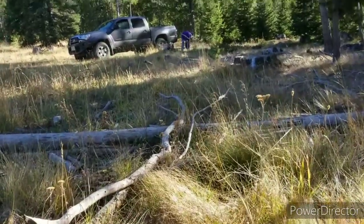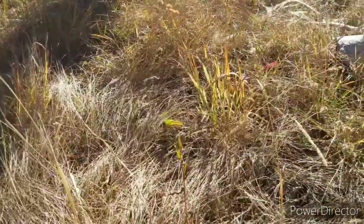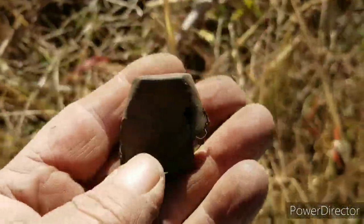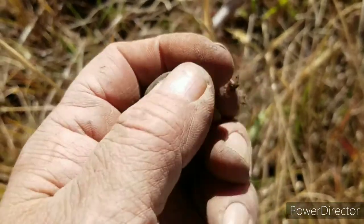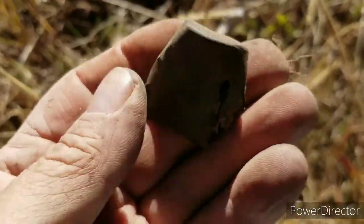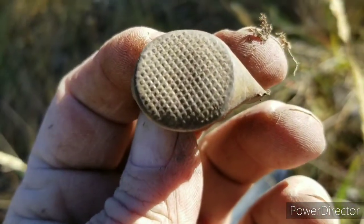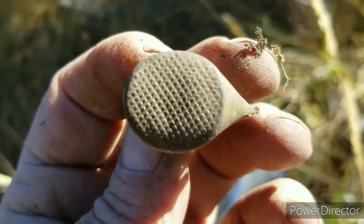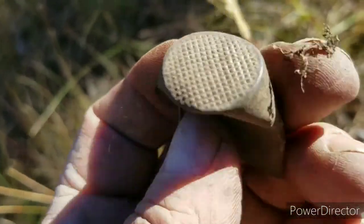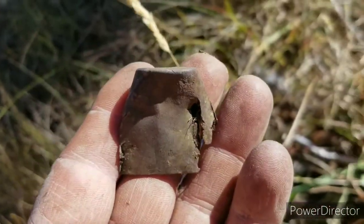We are almost, oop, finger in the way. We're almost back to the truck. And I just got a shell casing signal. And look at this. I think it could be the end to an old cane. Look at the end of it. That is just really cool. It could be. I mean, I don't know what else it would be. Wow. Alrighty.